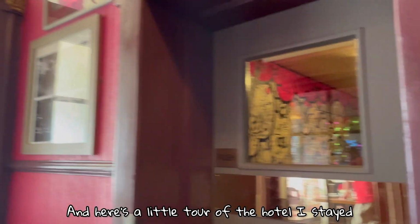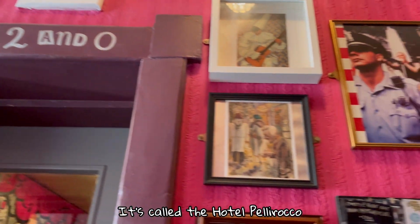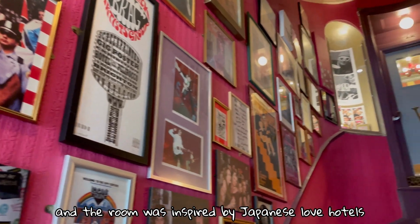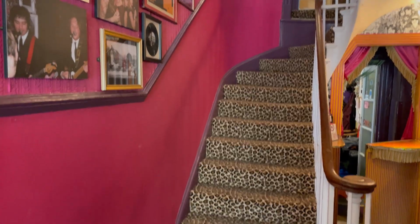And here's a little tour of the hotel I stayed in whilst I was in Brighton. It's called the Hotel Pelirocco, and the room was inspired by Japanese love hotels. But I've got to say, I don't remember love hotels looking this nice.